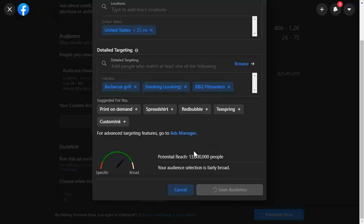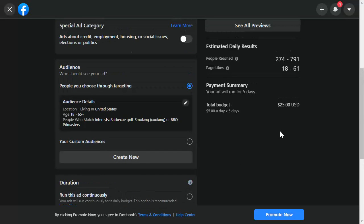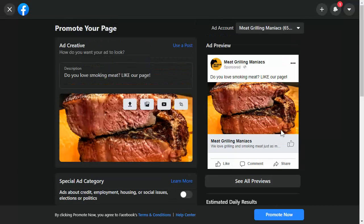So all we've got to do is click Save Audience, and then we would run this ad. Usually I would start with $1 a day and see which image is working best. So I would create a number of different ads with different images, and whichever one has the least cost per like, that's the image I would use. Then I would bump up the cost to around $5 to $10 per day for the first month, and that should get you to the 10,000 likes mark, and then you're ready to start the next phase of this whole thing.